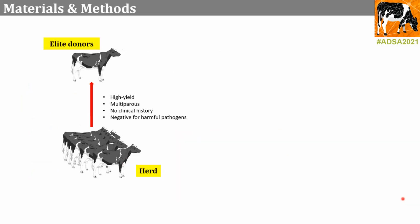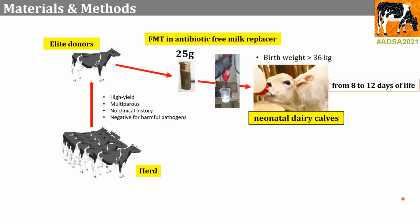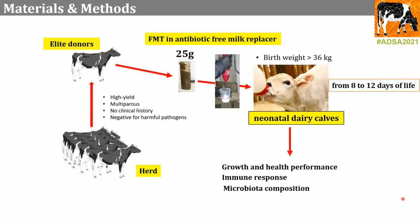To address those questions, we selected a cow from the herd that was a high-producing cow with no clinical history of metabolic or inflammatory diseases, and the fecal samples from that cow tested negative for harmful pathogens. Therefore, that cow was a fecal material donor. We mixed 25 grams of that fecal sample into the antibiotic-free milk replacer offered to the calves from 8 to 12 days of age, and we evaluated the growth and health performance, the immune response, and the microbiota composition.